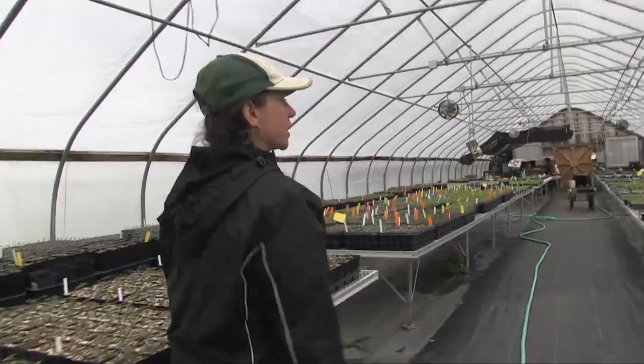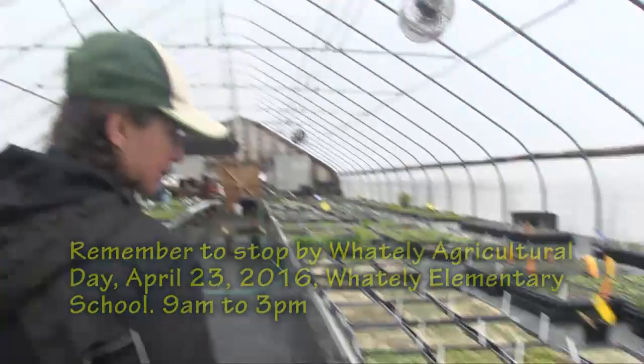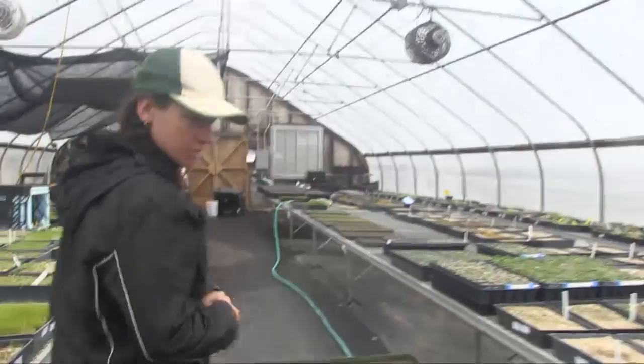So in early March, we start thinking about what we're gonna propagate, and we bring in the flats that we want to start into the warm greenhouse, and everybody starts germinating. These are some flats that are germinating. And then we have a crew of volunteers and interns and staff that will divide all their seedlings into plug trays. Watch that, yeah. I'll give you a little example of that over here.